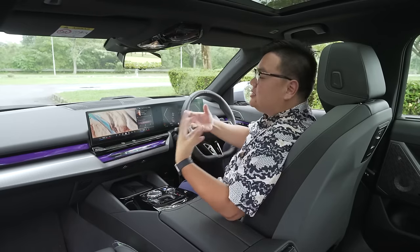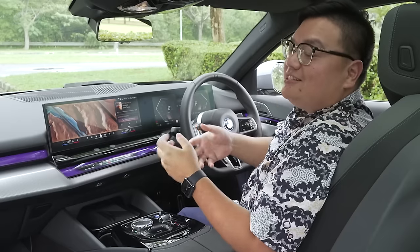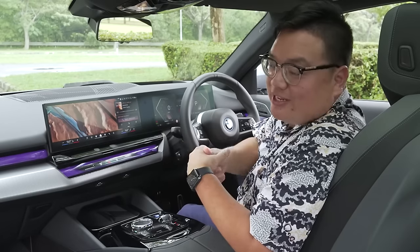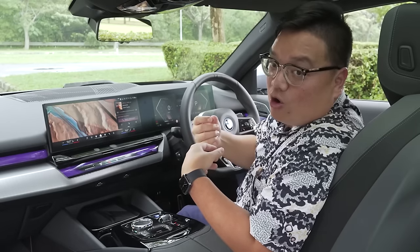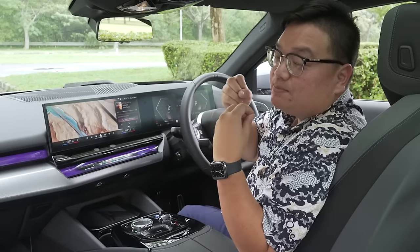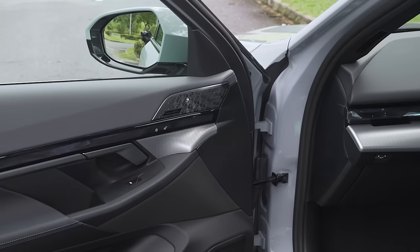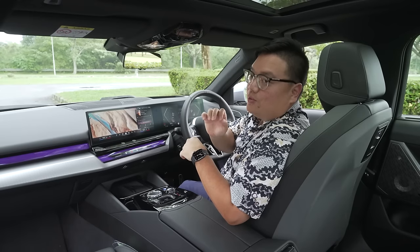And this also ties in with specific features in the car as well. For instance, every time you try to open the door, there is going to be a sensor trying to see if there is going to be an oncoming car or not. If there is, the entire sidebar on the door will just pulse red to tell you, don't open the door right now, there is a car coming. I think that works really well.